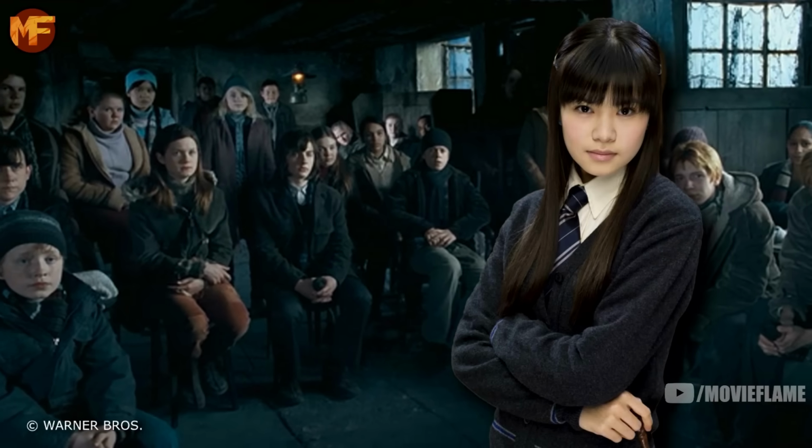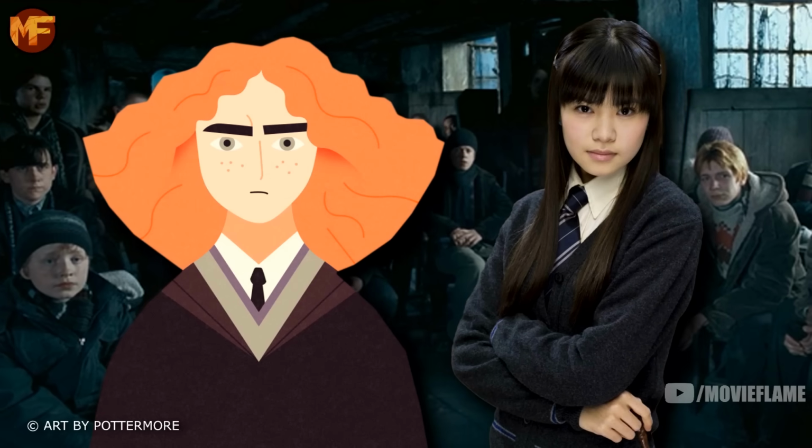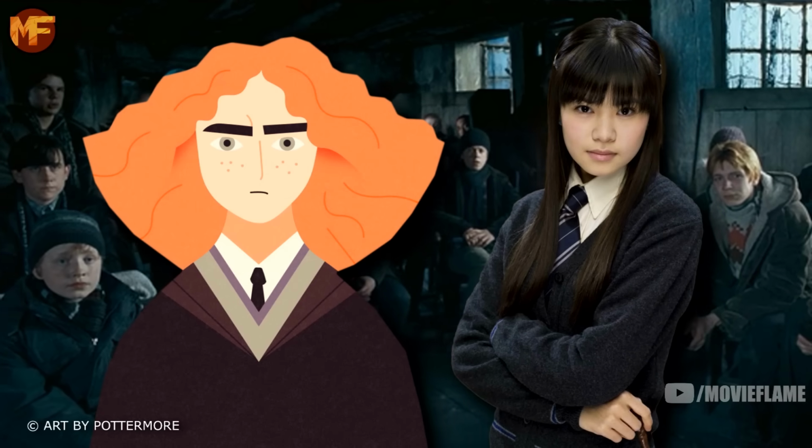Cho. In the film, Cho shows up alone, but in the book, she shows up to the meeting with her friend Marietta, but Marietta's character was cut from the film entirely.